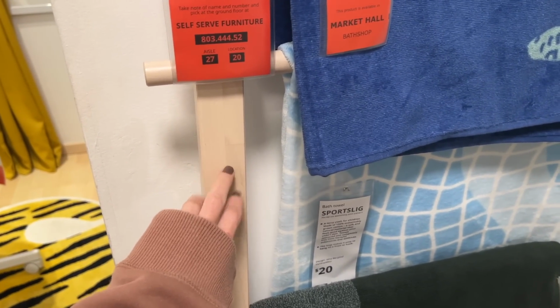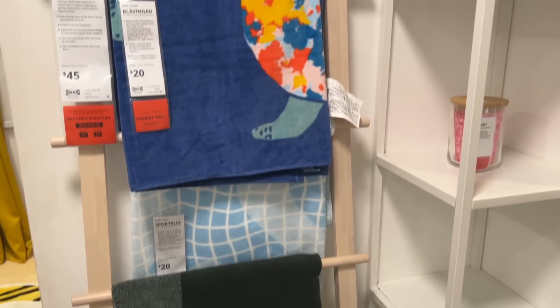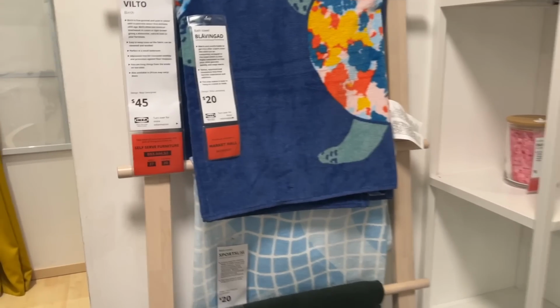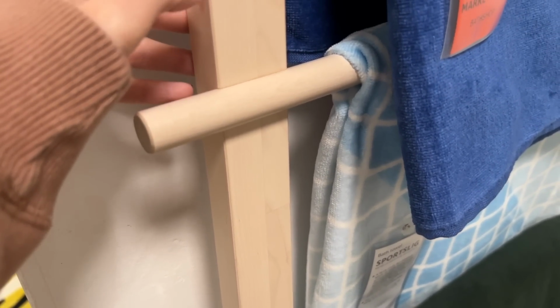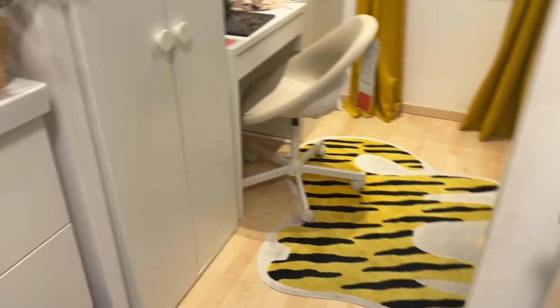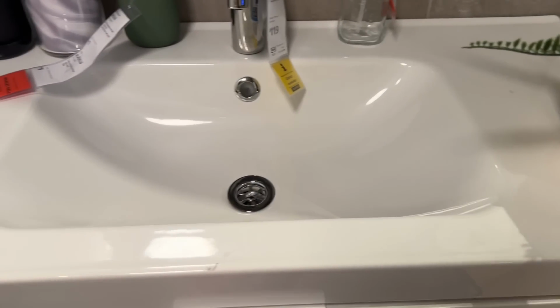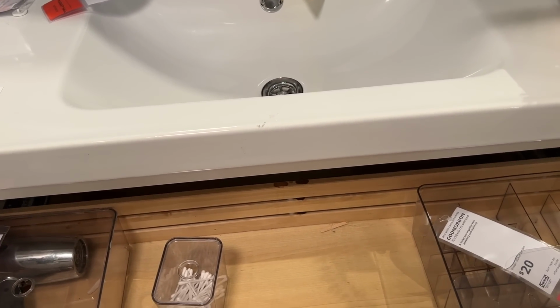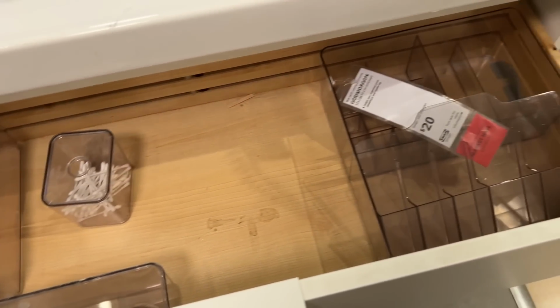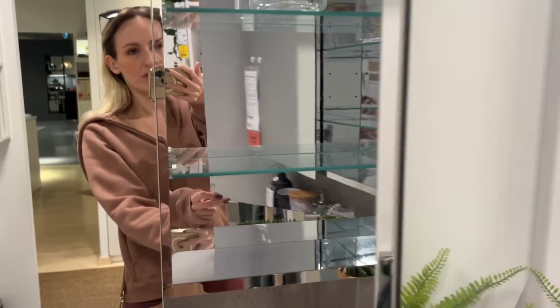I kind of want something like this for our guest bathroom for when we have an abundance of guests. But I don't like the quality of this one. You can see it's got a laminate covering. It's not my vibe. I'd prefer to literally go out and get some sticks from the wild and tie them together. Oh, okay. I don't mind the storage. Storage is good. Is this one that opens? Yeah, I really like that.